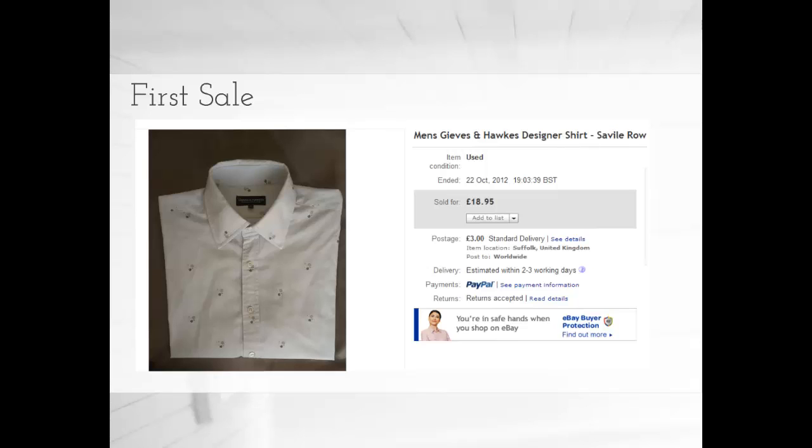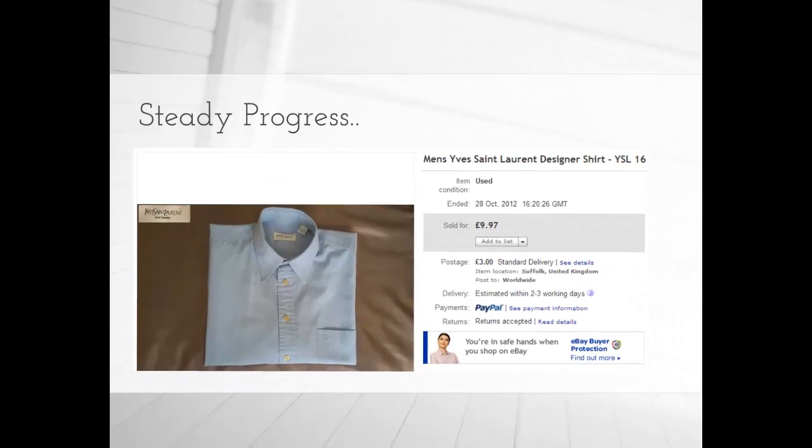So that was the first item. This is the second item. Again, another learning process. Yves Saint Laurent, very good designer name. I thought that will sell very easily. It's a great condition shirt. I'm not going to mess about with things that are a bit tired and a bit worn, with marks or rips or anything else like that. So I'm only looking for things that are 100%.